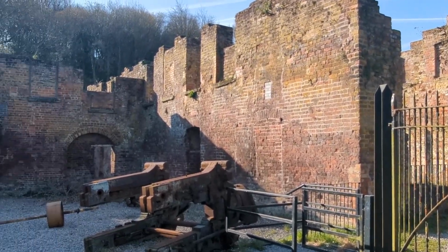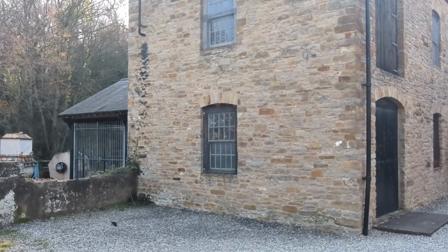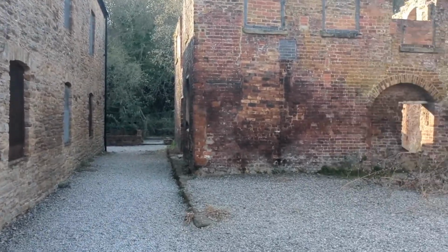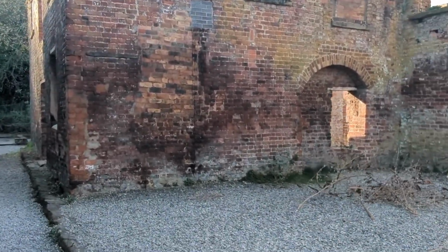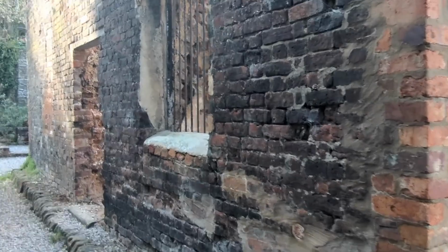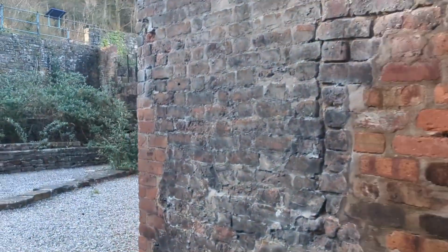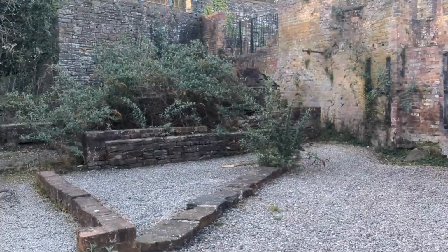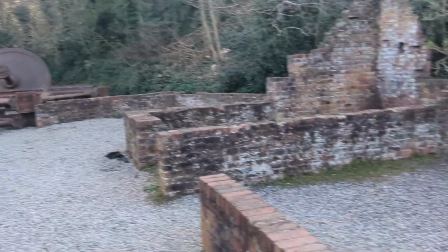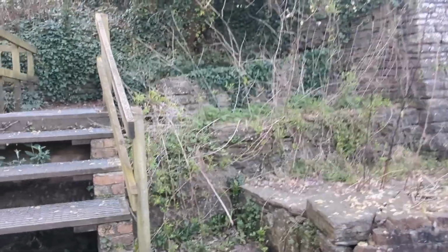are some of the remnants of the industry that was here years ago, where they used these pools or pits of water to generate power for the various industries here, whether that was dealing with metals or fabrics. They use the power of the water funneled through wheels to generate the power. And there are a number of these on the way around.